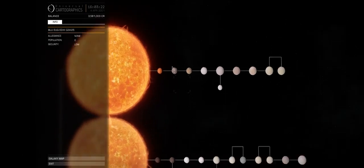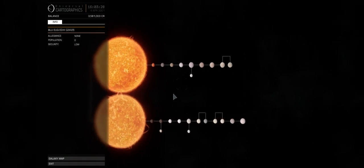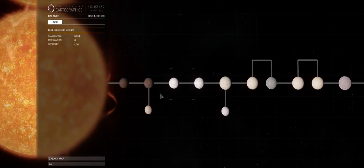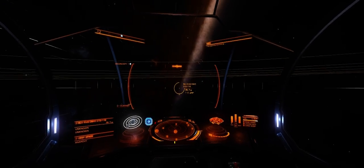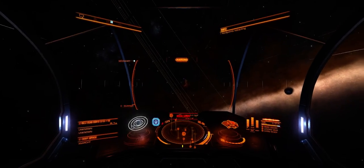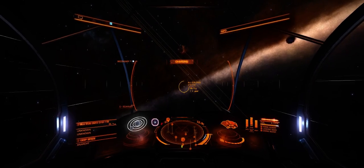What have we got here? High metal content planet, another high metal content planet. What's this one? Probably a nice world with some type of atmosphere. So a little bit of value in them, but I'm going to keep jumping because I want to get to the Cat's Paw Nebula, which you can actually start to see there in front of us. Starting to resolve itself. That'll actually get close quite quickly now.